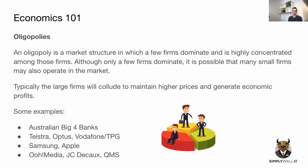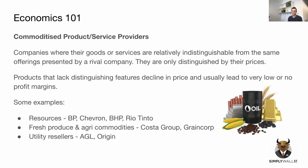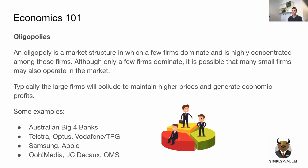Whereas if there's a smaller competitor, they just might have one billboard somewhere in a not too interesting location. And if I'm a customer trying to market a product, I'm going to go, well, you're not really going to get my product or my ad to as many eyes as these bigger guys, so I'm probably going to go with them. So that's another really good example. And all of these examples lend themselves to companies making profits and having sustainable competitive advantages.